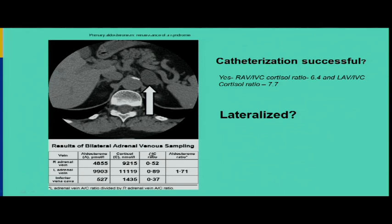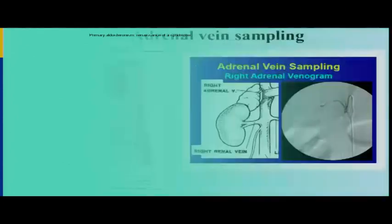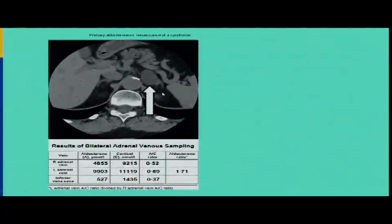Is it lateralizing to one side? Look at the aldosterone-cortisol ratio here. Right side 0.52, left side 0.89, peripheral or inferior vena cava 0.37. More on the left side, but what is the ratio here? 1.71. Is this unilateral disease or bilateral disease? We need at least a ratio of 4. Less than 3 would be bilateral disease. That's why this is bilateral. Remember that this was fooling us: left-sided large nodules, but the disease was bilateral.